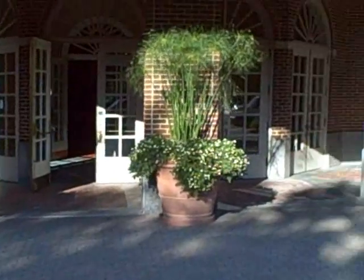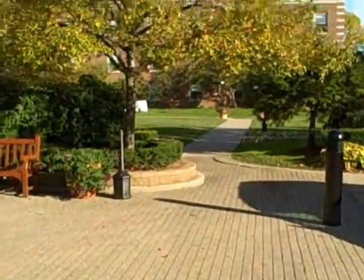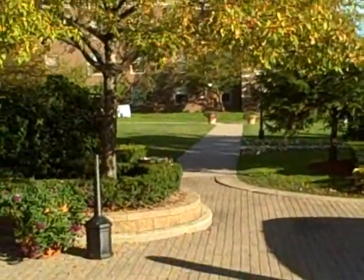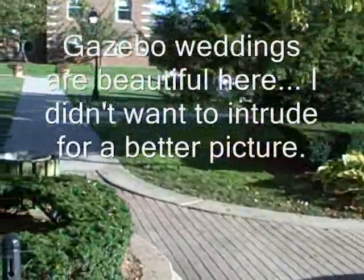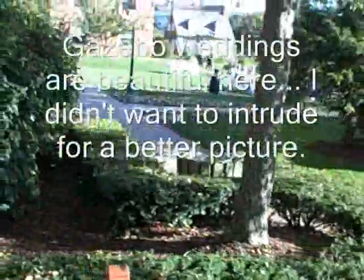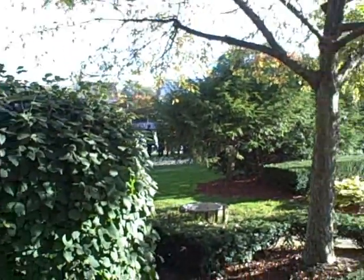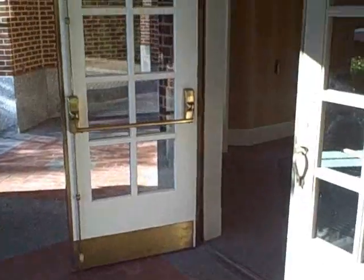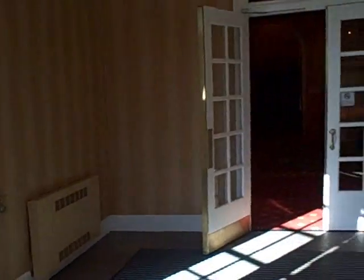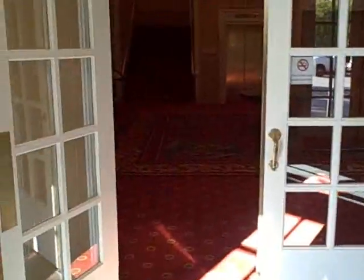And then if you look right over here to my right when I'm walking up, people get married over here. There's a gazebo and there's somebody actually getting married there now, so I'm going to be kind of careful here. But you see they have guests. Okay, now walking in, main awning. Pretty, everything's all detailed here indeed.